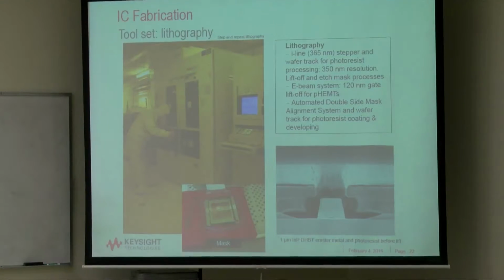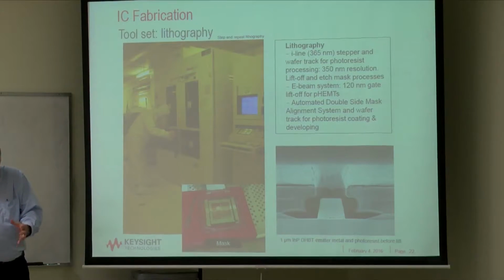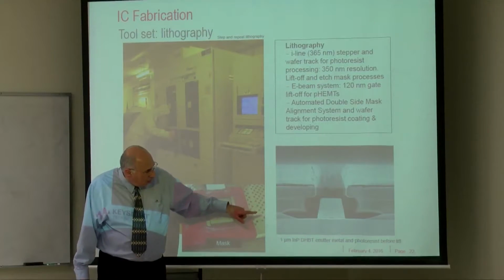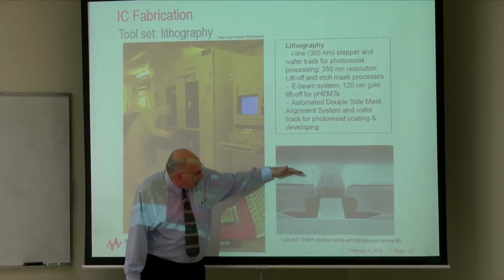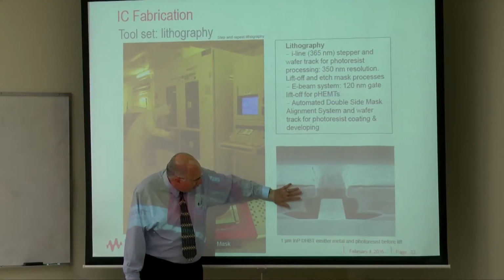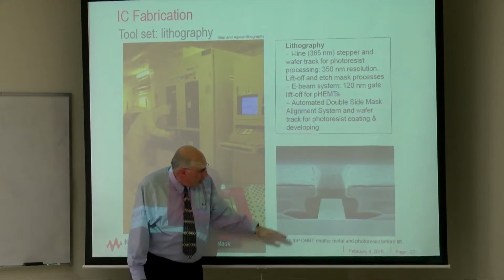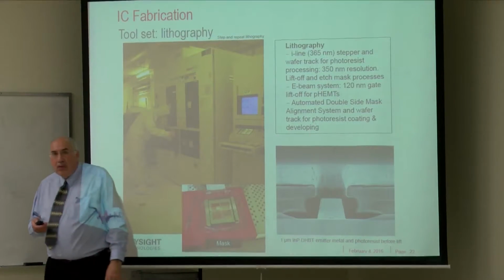Lithography is patterning. We use a stepper type of technology with a mercury lamp that shines through a mask and then focuses on the photosensitive chemical coated wafer. This is an example of the emitter metal going down with resist around it, and metal that you don't want ends up on the resist. Metal that you do want for the emitter is shown here, and then we use a lift-off structure that just floats that metal off.